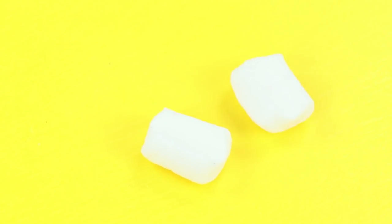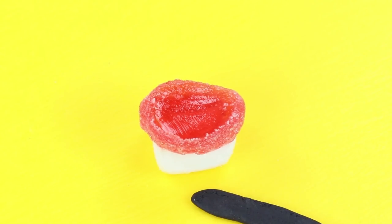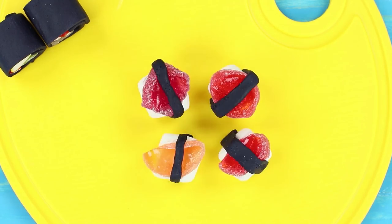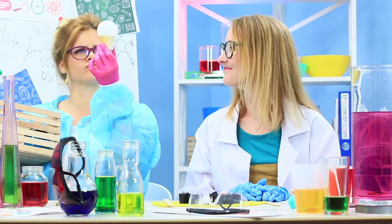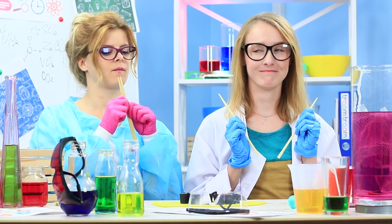Cut up white marshmallow. Put a piece of red jelly candy on top of it and wind a thin strip of black sugar paste around it. Assemble a sweet sushi set. Lunch is ready. Dr. Botany starts eating eagerly, except that the super hard wood chopsticks are difficult to open on the first try.